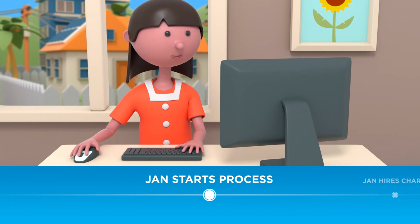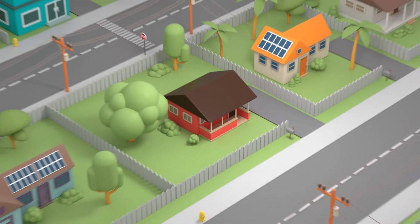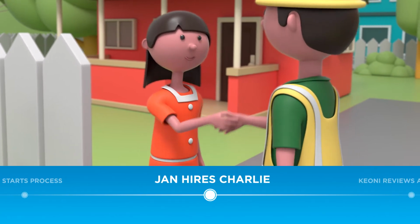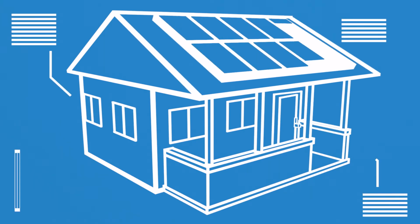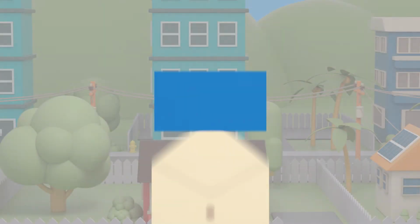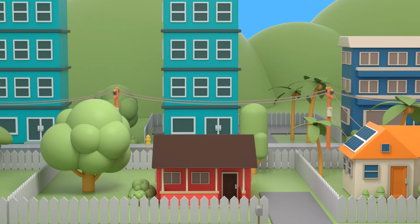She goes to hawaiianelectric.com to see if solar makes sense for her based on where she lives and how much electricity she uses. After carefully comparing proposals from several solar contractors, Jan selects Charlie. He designs a rooftop solar system that is sized to properly match Jan's energy usage. Components include solar panels and approved inverters from Hawaiian Electric's list. With their design complete, Jan and Charlie submit a solar application package to begin the interconnection approval process.